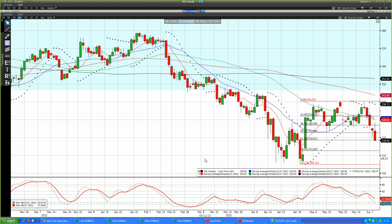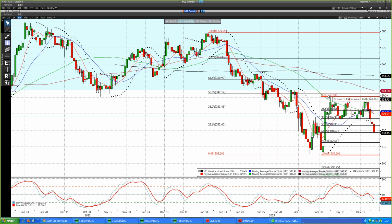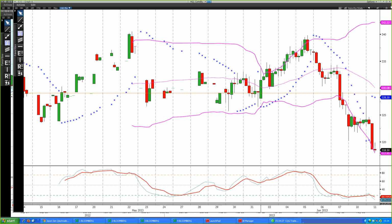Guessing that is some sort of fib resistance that we hit there, is it? Not far off it. 50%. We traded almost 50% of the move lower from the end of January, so held below it. Tried it again, couldn't do it, and now we're sinking. 318 area is some support, and we're just testing that today on the copper futures. But it's good support, but we are oversold on the 4 hour chart.